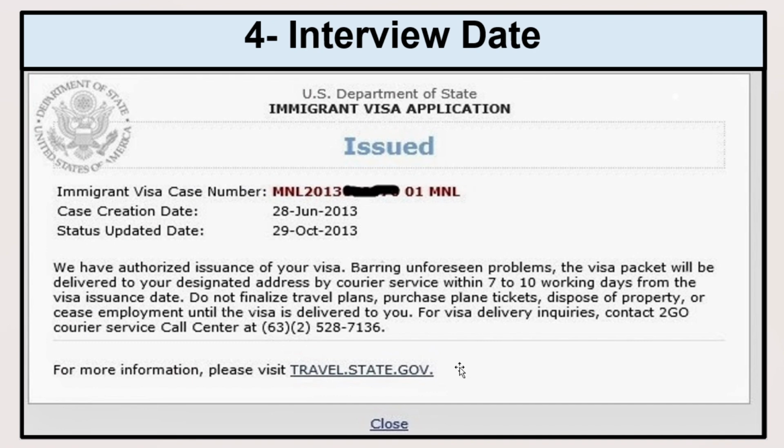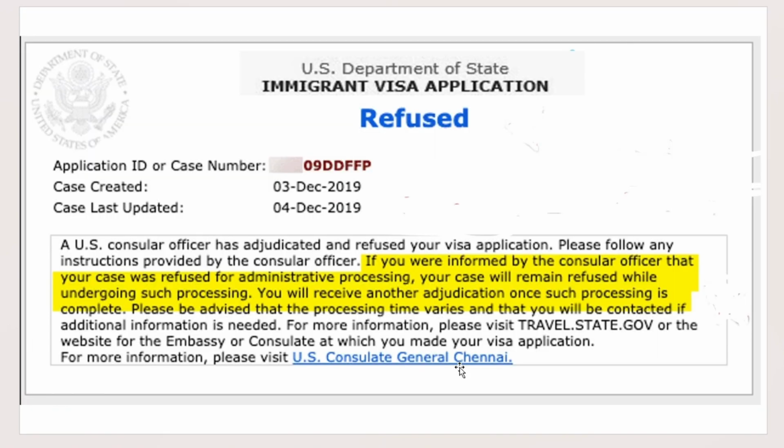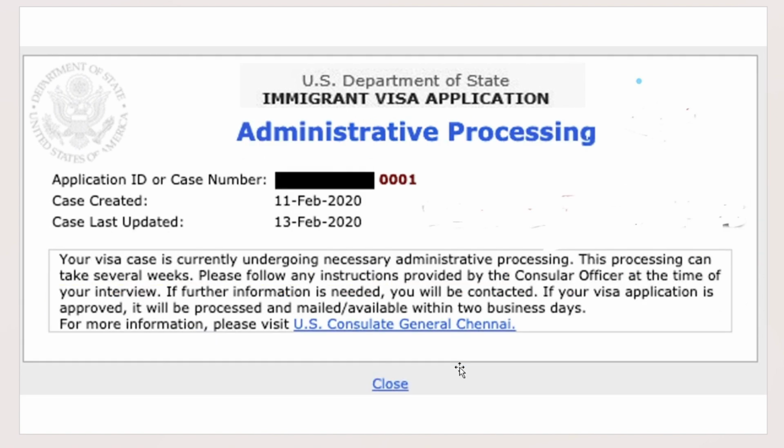If the consular officer sees something wrong, the case will go under refused, and it's going to be under 221(g). The consular officer will give you a slip with the required documents that you need to submit. Once you submit the required documents, the consular officer will review them, and if he sees everything fine, he will issue the visa. If not, it's going to go under administrative processing. From this point right here, nobody knows how long it's going to take, from weeks to months to years.